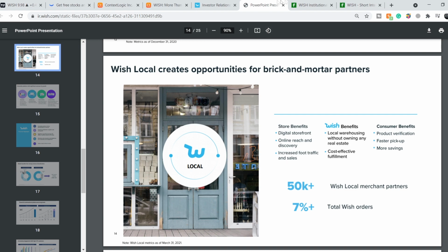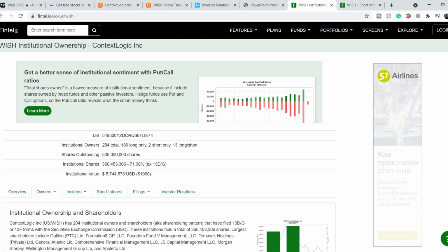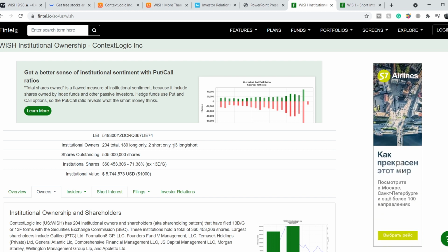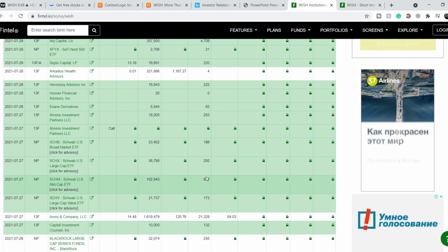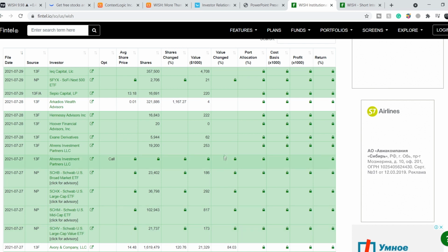So, and let me show you institutional investors. For now they have 204 total investors, 189 of them have a long position, 2 of them have a short position only, and 13 have a mixed position, long and short. And I have to say that the total sentiment among institutional investors is very bullish. As you can see, we have only green lines that were filed recently, and they invested heavily.